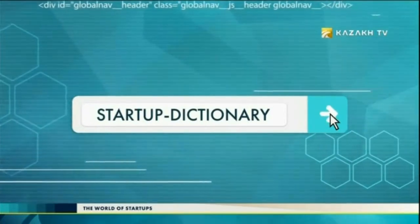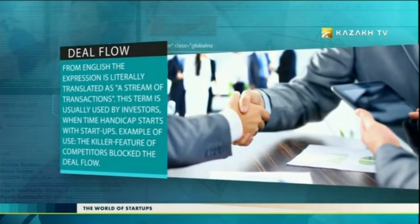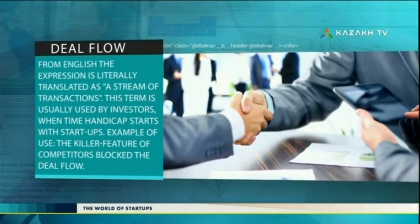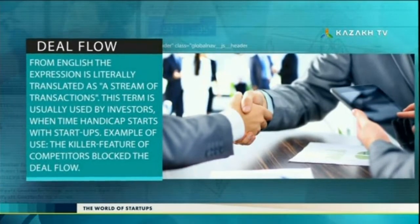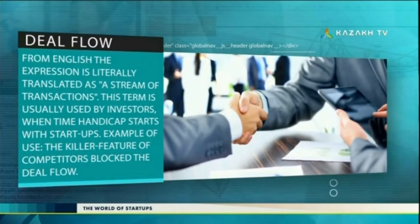Startup Dictionary. Dealflow. From English, the expression is literally translated as a stream of transactions. This term is usually used by investors when time handicap starts with startups. Example of use: the killer feature of competitors block the deal flow.